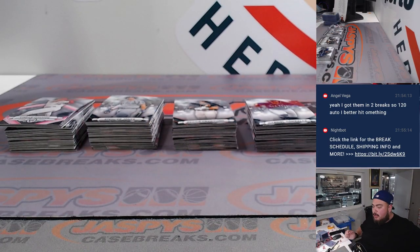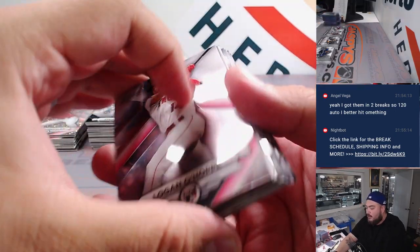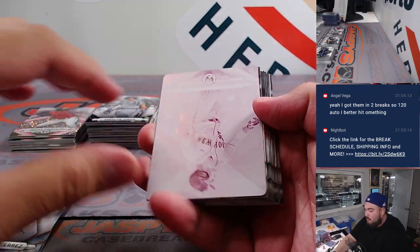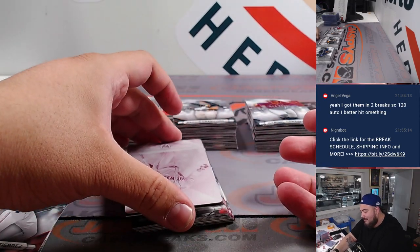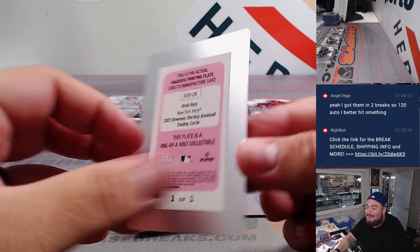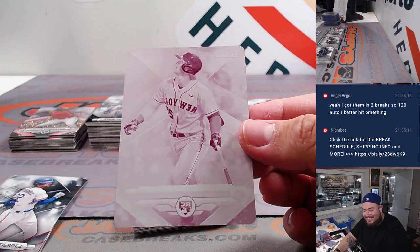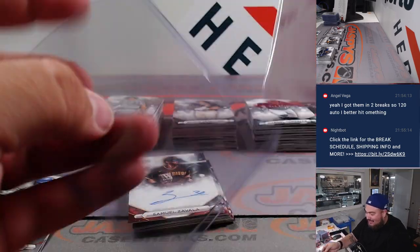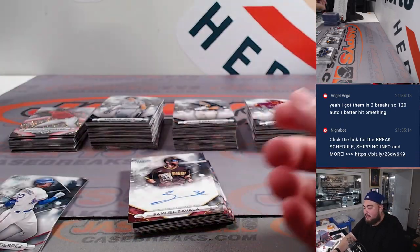All right, guys, here we go. Let's end it off on a high note, guys. Whoa. Wow. No freaking way. How about a Brett Beatty printing plate for the Mets? Definitely a Mets case, though, guys. By far. Probably one of the best breaks ever.